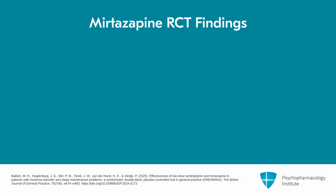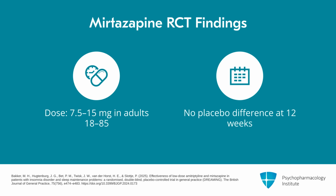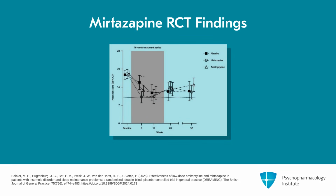Another randomized controlled trial, this time in adults between 18 to 85 years, used mirtazapine in doses between 7.5 to 15 milligrams. At 6 weeks, there was a significant improvement again in the Insomnia Severity Index scores. However, by 12 weeks, there was no statistical significance in the difference with placebo. So we can see in this figure how there is improvement at 6 weeks with mirtazapine, which is the circle, but over time, this difference washed off after the treatment period ended.